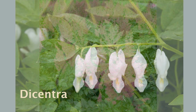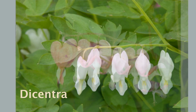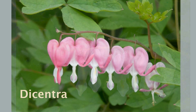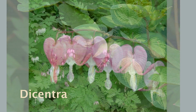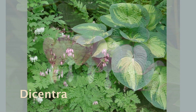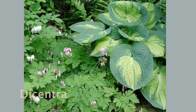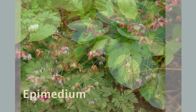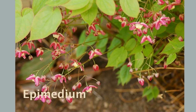Dicentra, commonly known as bleeding hearts because of their heart-shaped flowers in pink, red, or white, are flowers your grandmother grew. They have not lost their charm for today's gardener. Blooming in late spring, bleeding hearts are wonderful naturalizers in the garden and create a casual effect in the shady border or woodland.